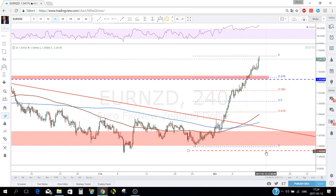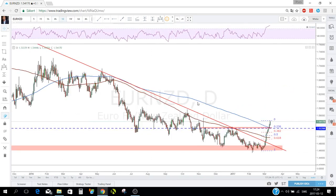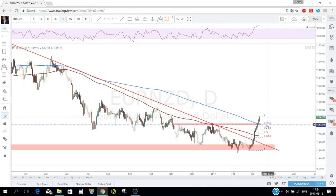So that depends on how it will act next week, but what we can say is that this downtrend looks like it's over now. It depends if we're going to hold above this structure or not, and that will show us what will happen in price action next week.